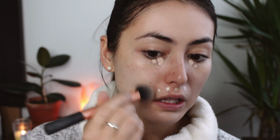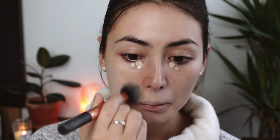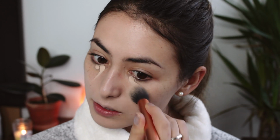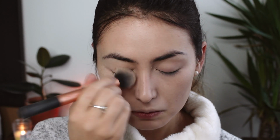And this isn't completely flawless. You will definitely still see blemishes and redness peeking through, having natural skin, but skin that you still feel comfortable leaving the house in has been my go-to this month.